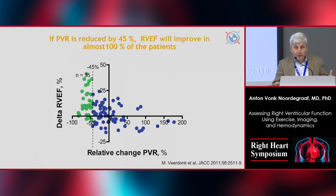Is it possible to recover the right ventricle? Yes, we can recover the right ventricle if we reduce pulmonary vascular resistance by more than 45%. So unloading the right ventricle by just giving the good treatment to the right ventricle is very helpful. And especially you can see this also in calcium responders. Those patients respond actually extremely well. The right ventricle decreases to the normal size within a couple of weeks.